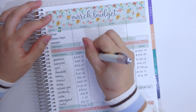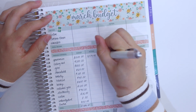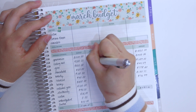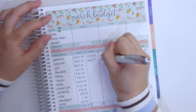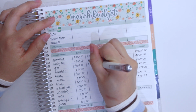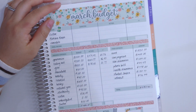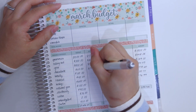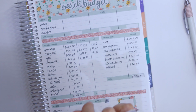For groceries, our actual was $474.44, and that means that our variance was $25.56. Eating out, $213.77, which means that we were under budget by $86.23. Gas had a total of $178.23, so $21.77. Next, for household, the actual was $149.03. I hope you guys can see that, which means that we were over budget by $89.03.